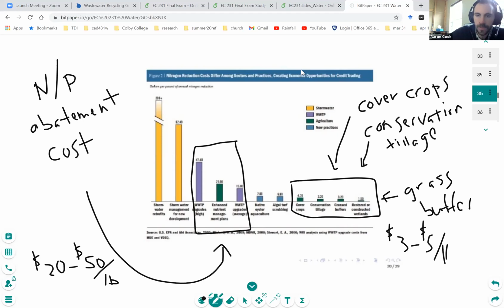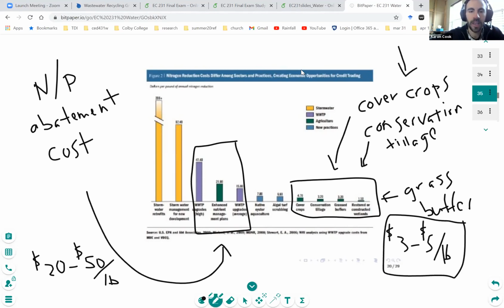They're still costly, but it's something like $3 to $5 per pound of nitrogen reduced or per pound of phosphorus reduced. And so if you're going to try to achieve a total maximum daily load, a total amount of nitrogen and phosphorus running off into the Chesapeake Bay, for example, you'd like to do it with things that are going to cost a lot less. You'd like to do it with things that are more on the order of $3 to $5 per pound, rather than doing it through measures that are on the order of $20 to $50 per pound.